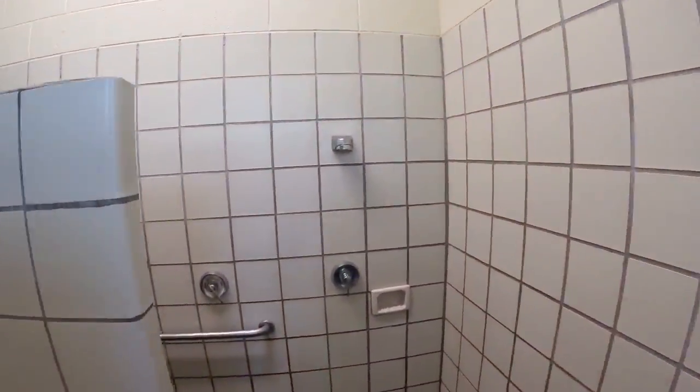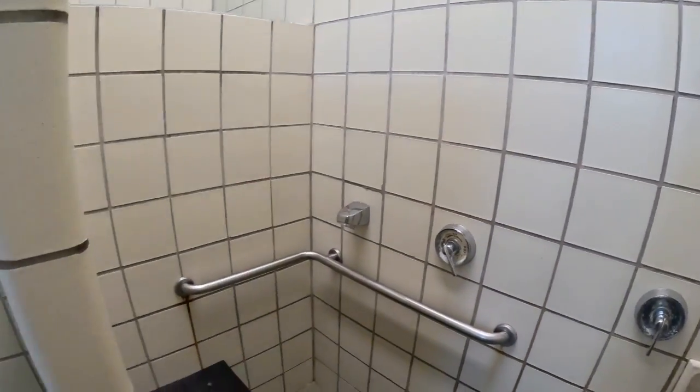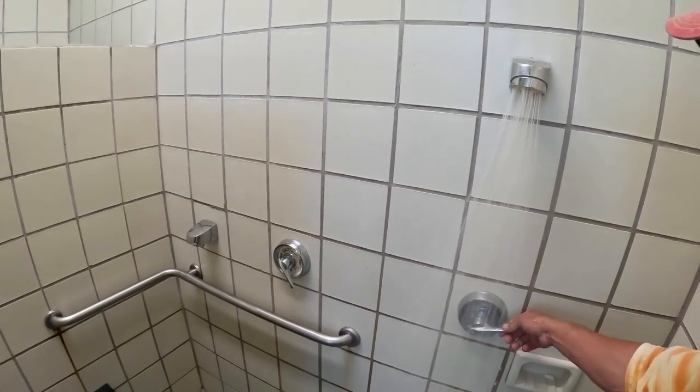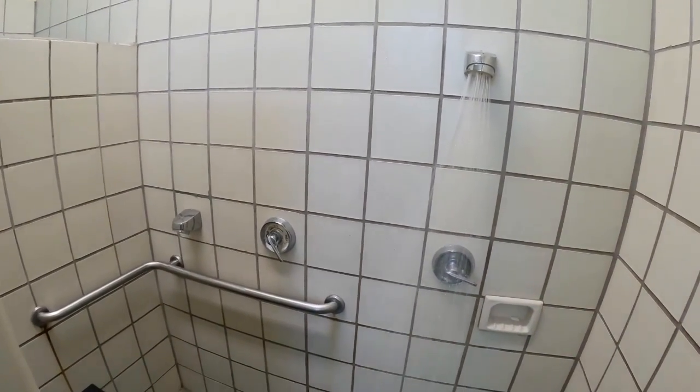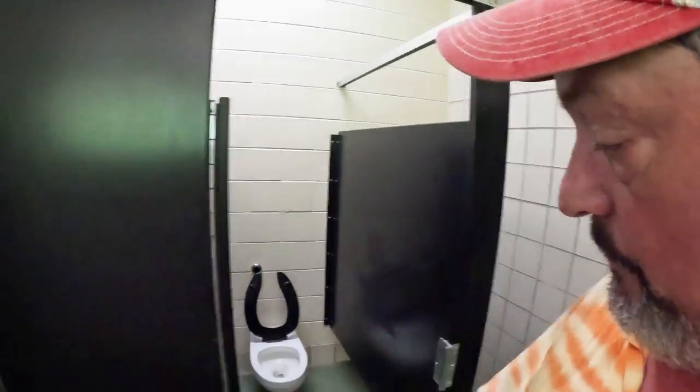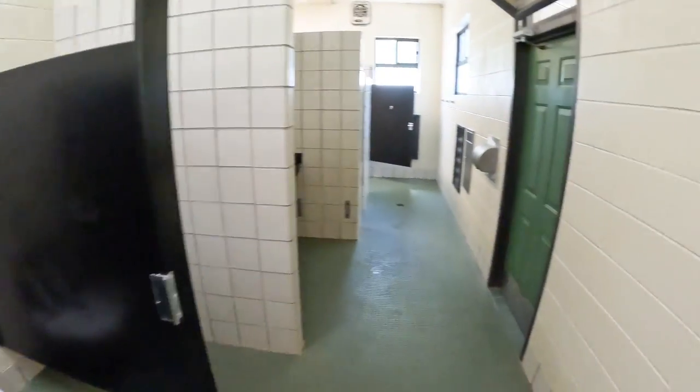Shower check. We are doing the shower check. Not too bad. Could use a little renovation, a little updating. It's warm, but of course it's 108 degrees outside, so super clean. Very, very clean. Yeah. Very clean. All right, let's go find some more Cooper Lake State Park stuff.